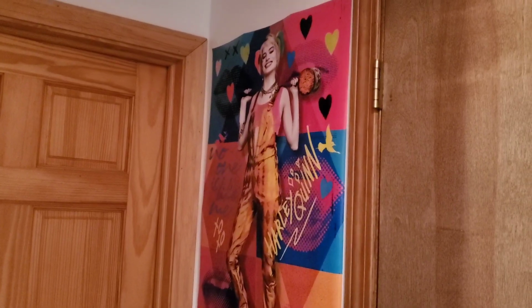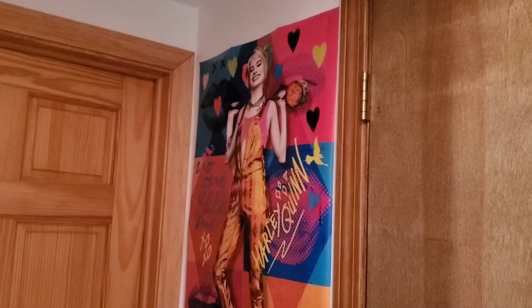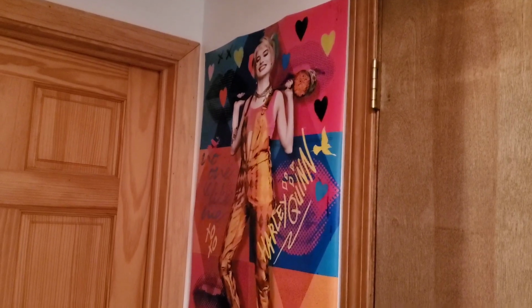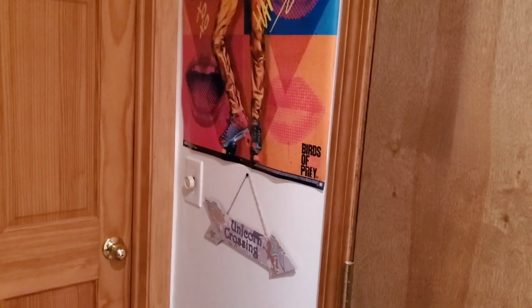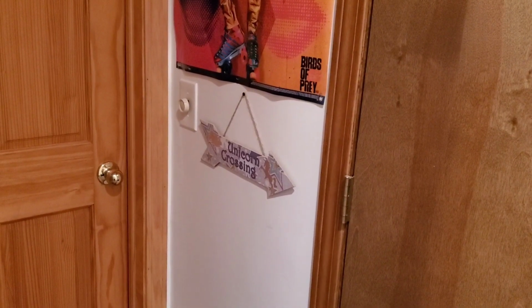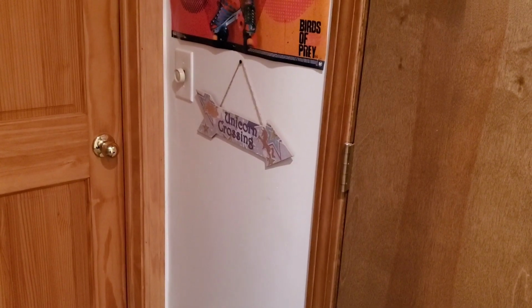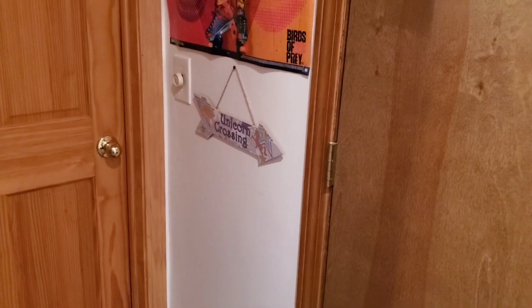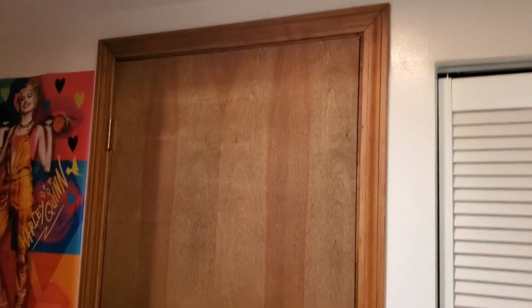Okay, over on this side is my Margot Robbie Harley Quinn poster. I love her as the character. I love the character in general, so I wanted a poster. I picked it up at Walmart for like 10 bucks or something. It was super cheap. And I've had this Unicorn Crossing sign for a few years. I figured that was a good place to put it. So there it is. And then we do live in a raised ranch. This is the door that goes upstairs.